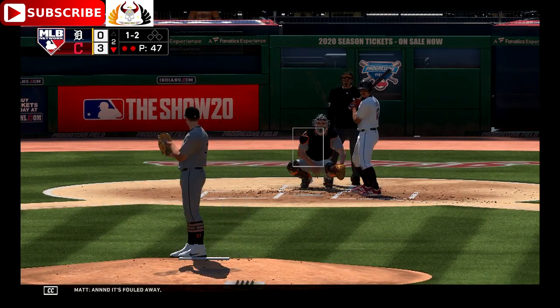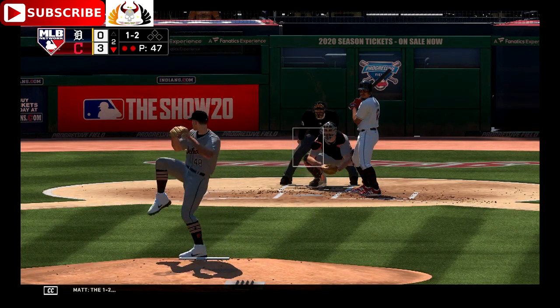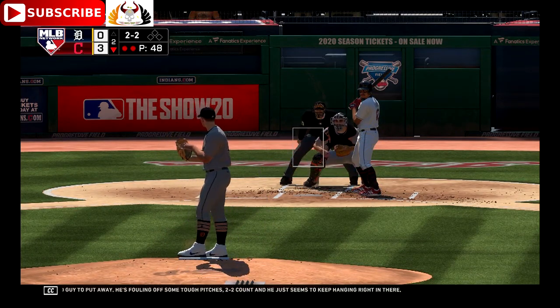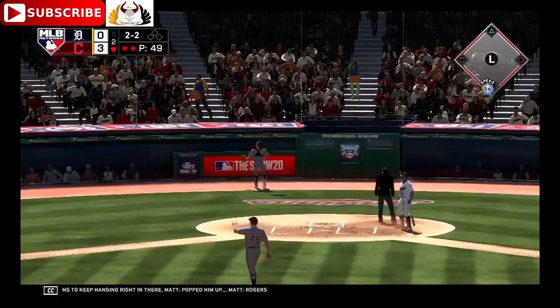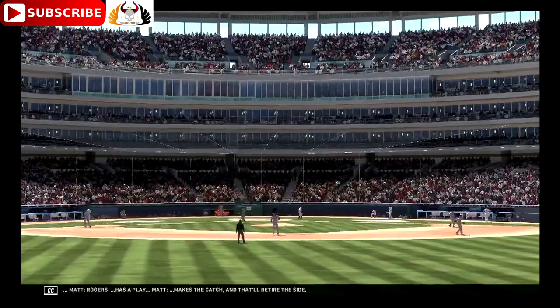And it's fouled away. The 1-2. Hey, this guy's a hard guy to put away. He's fouling off some tough pitches. 2-2 count, and he just seems to keep hanging right in there. Popped up. Rogers has a play. Makes the catch, and that'll retire the side.